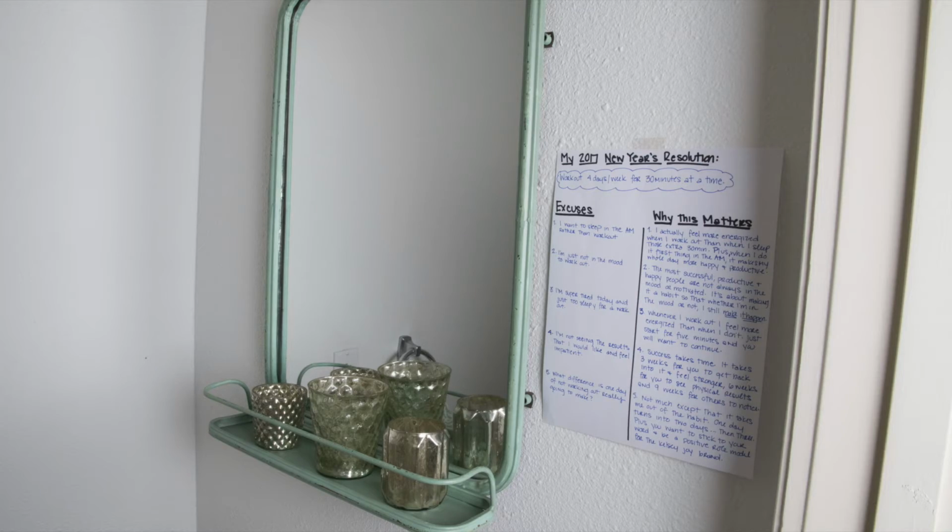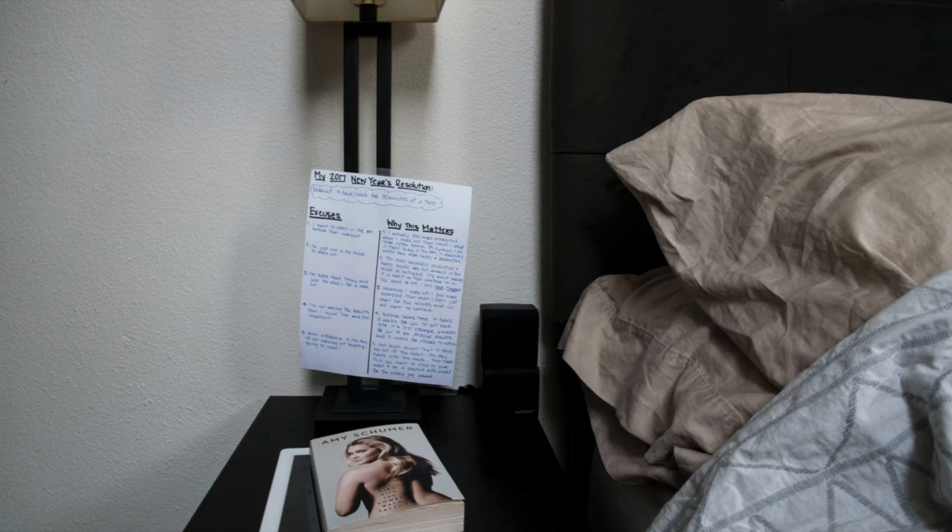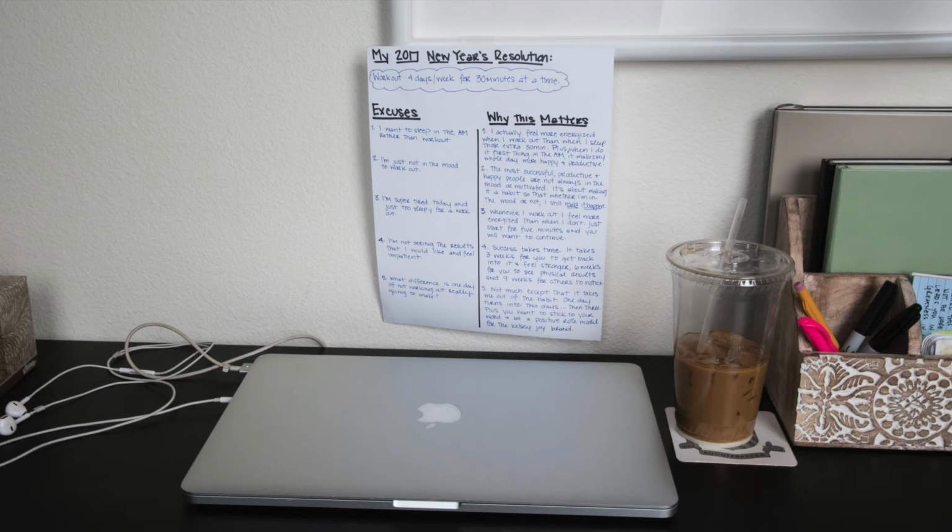then the key thing is to keep that paper that you wrote all your answers on, or keep that conversation that you had with your friend somewhere very visible for you. So if you wrote down your answers, then put that on your mirror, on your refrigerator, on your nightstand, somewhere that you look every single day. It'll keep you motivated to have that visual reminder.